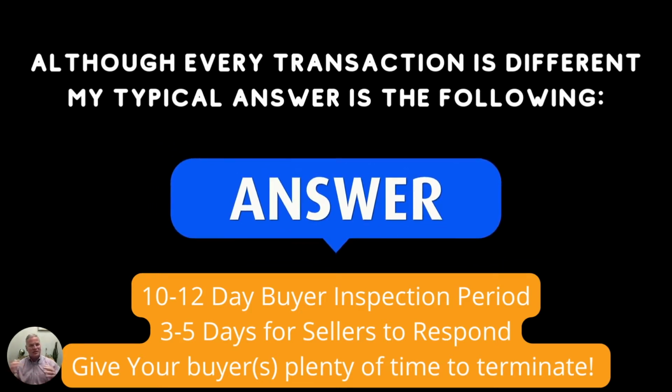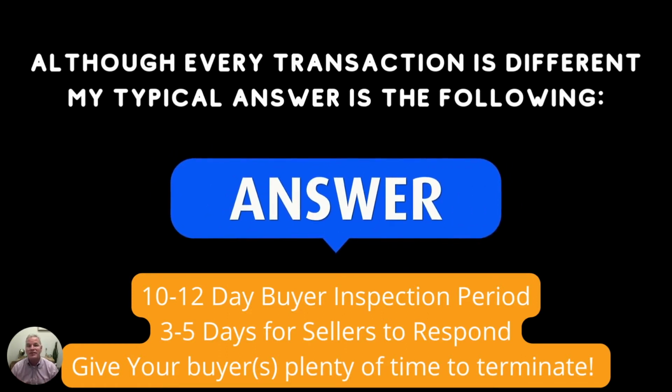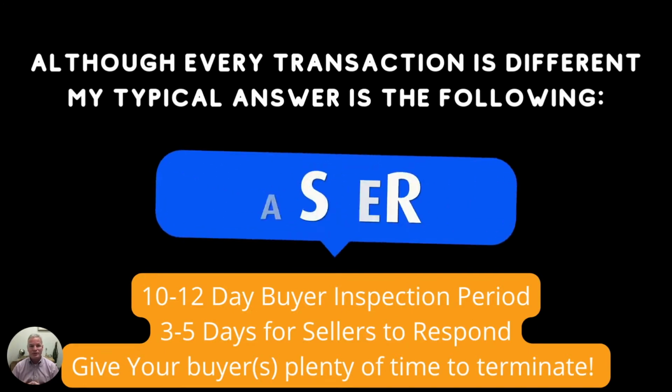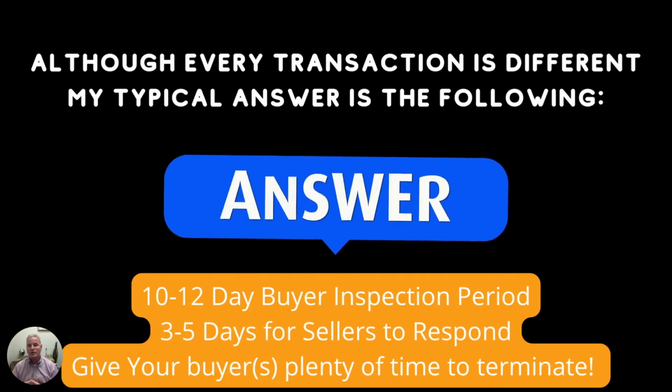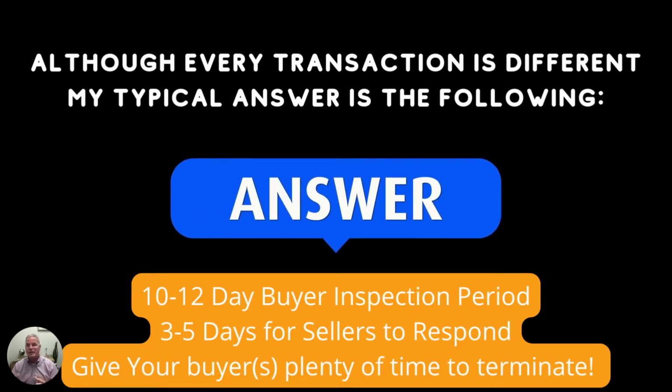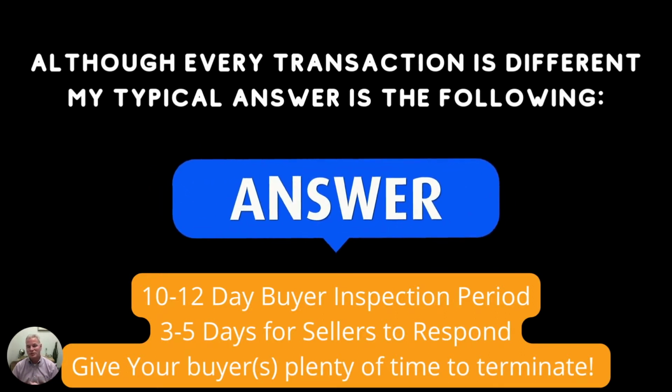So again, adjust that date, that one date, for 10 to 12 days, maybe even 7 to 10, depending on how quickly your buyer can move. 7 to 12 days for buyer inspection period, right? And then 3 to 5 days during the one time frame for sellers to respond. And then again, 2 or 3 days for your buyer to decide what they're going to want to do. So hopefully that answers that question.